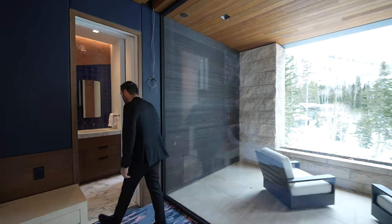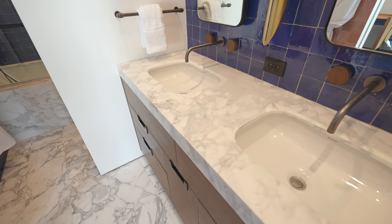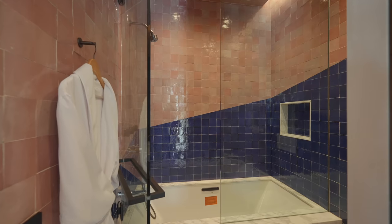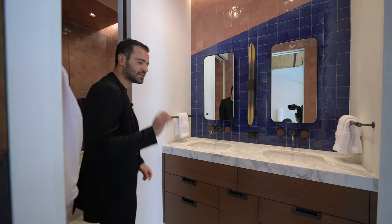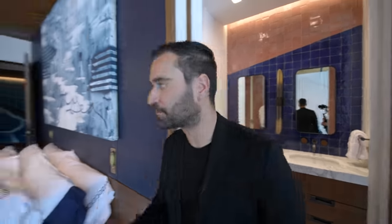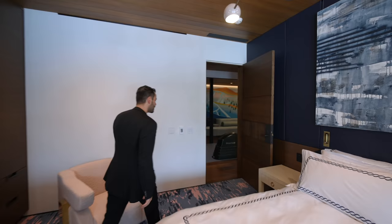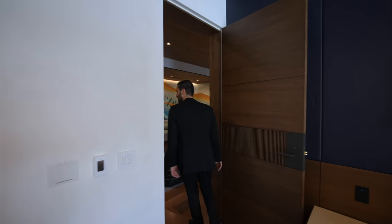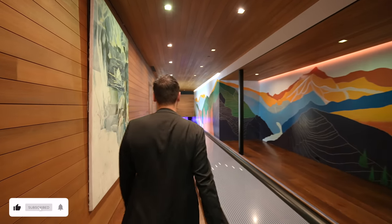Now, coming around the corner, we have the bathroom, 2 sinks, marble countertops, again, gorgeous finishes. And this bathroom comes in with a soaking tub, glazed tiles all the way around, mood lighting above, just stunning. Details are just gorgeous. Now, I wanna take everybody back outside so we can check out the third bedroom, which is right next door. And again, we're right next to the bowling alley. Hardwood floors throughout.